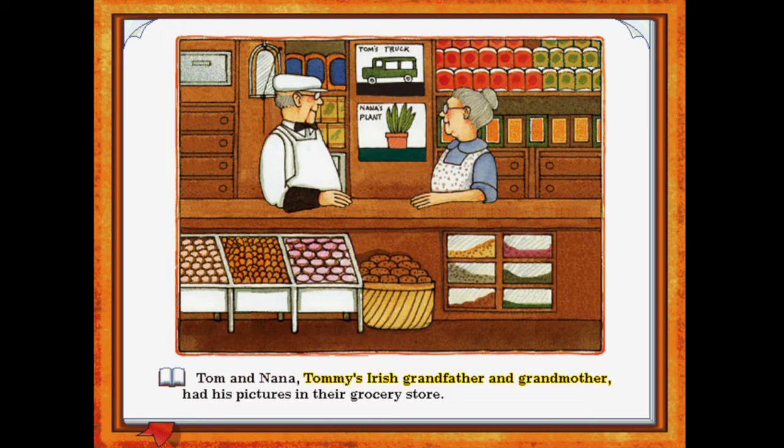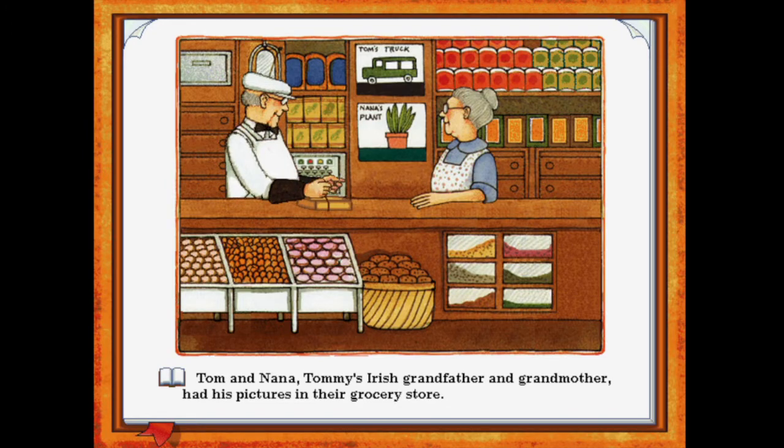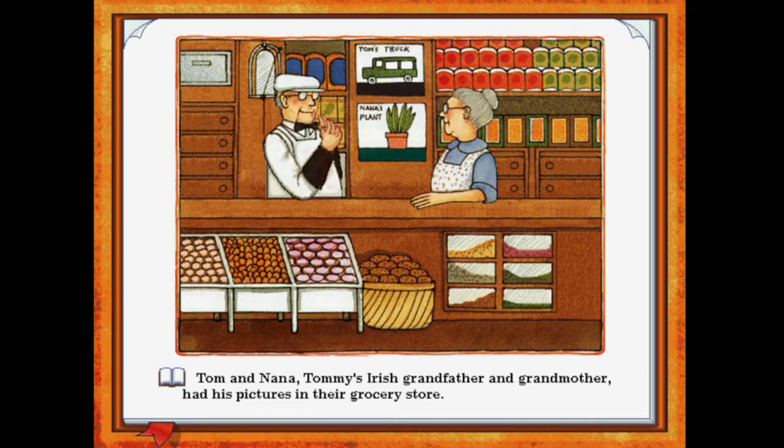Tom and Nana, Tommy's Irish grandfather and grandmother, had his pictures in their grocery store. Tommy's pictures sure brighten up the place, don't they? Slow day at the meat counter. Tommy's picture looks exactly like the Ford truck we use to make deliveries. Tomie drew one of my favorite plants. Tomie stacked these cans very nicely.